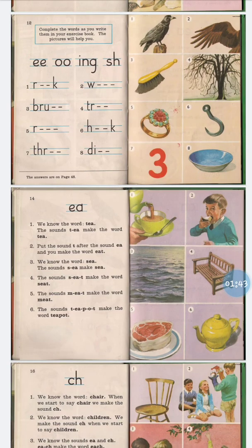Copy the words as you write them in your exercise book. The pictures will help you. Rook, wing, brush, tree, ring, hook, three, dish.